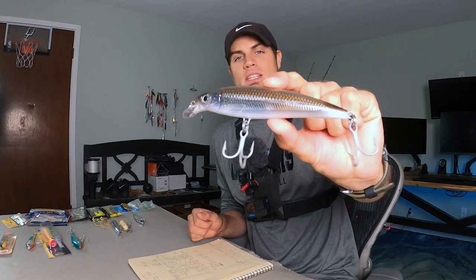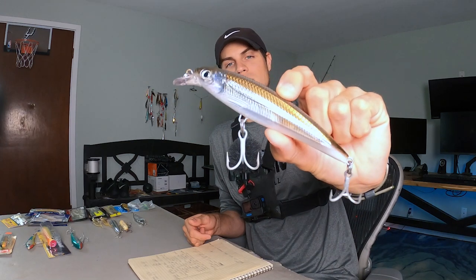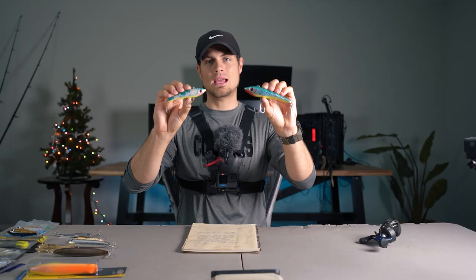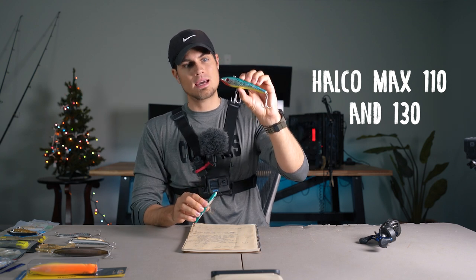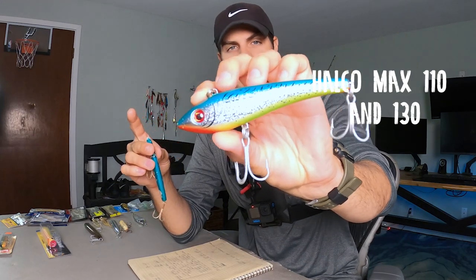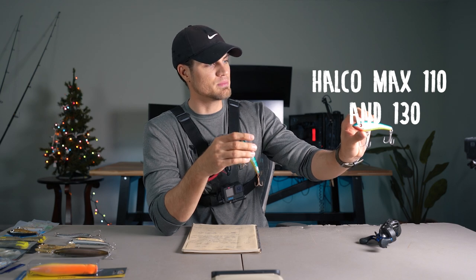My two favorite colors, which actually is not this color right here, are the Glass Ghost X-Wraps and also just the original silver color. Some more kingfish killers we have for the jetties right here is the Halco Max 110 and the bigger 130. This bigger 130 casts like a bullet, man. My two go-to colors for the Halco Maxes are this color right here, Bonito, and also the King Brown color is pretty good for some kingfish.